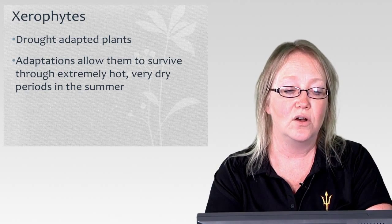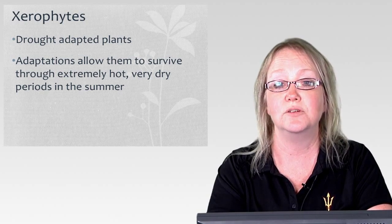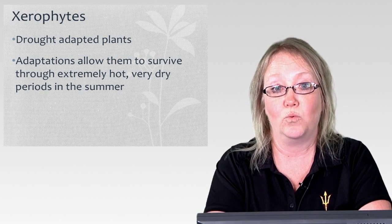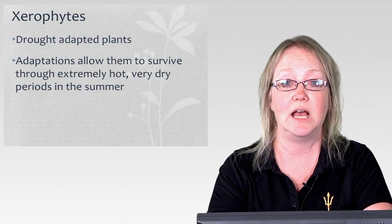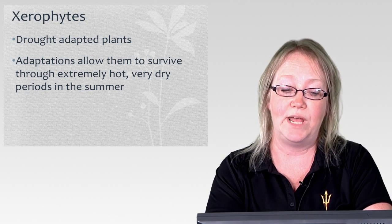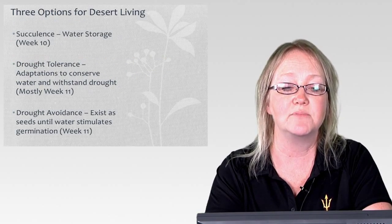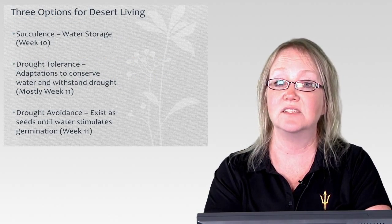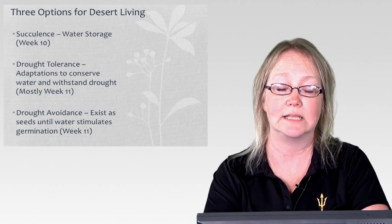down here. So all of these xerophytes have adaptations that allow them to survive in extremely hot, very dry periods in the summer. We all who have experienced the summer here in Phoenix know that that's what we have, very hot, very dry periods, and these plants have adapted different ways to be able to survive during that time. So we have 3 options for desert living, just as we had 3 options with animals. Okay, now we have 3 options for plants.